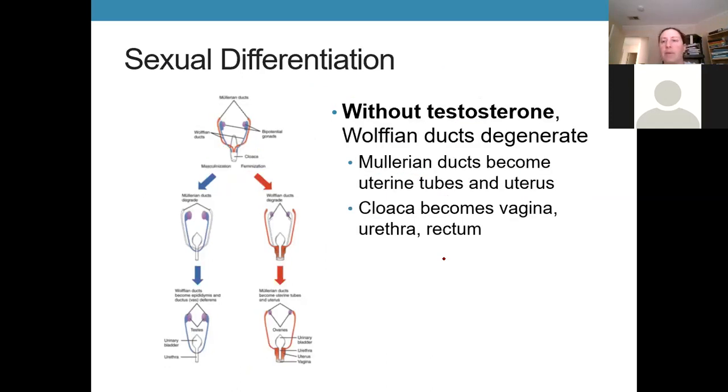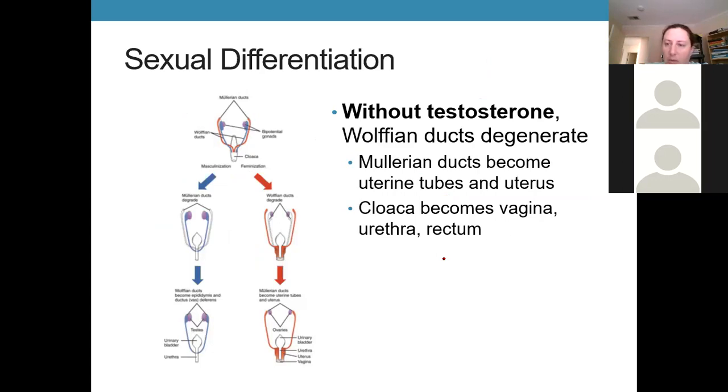So in female fetuses, there's no Y chromosome, so there's no testosterone. And without testosterone, the ducts that became the vas deferens, they're the ones that degenerate. And the other ones that went away in the presence of testosterone, they become the internal organs of the female reproductive system, so the uterine tubes and the uterus. And the cloaca not only becomes the urethra and the rectum, so for both the urinary and digestive system outlets, but also becomes the vagina, the outlet for female reproductive organs. So that's in a nutshell how we all start the same and then become two different possible outcomes.